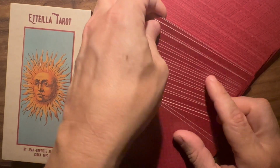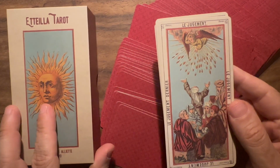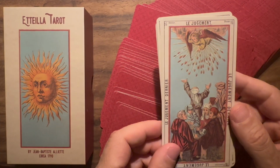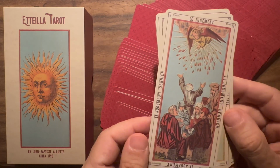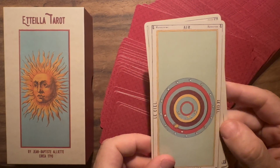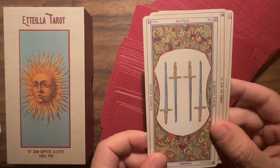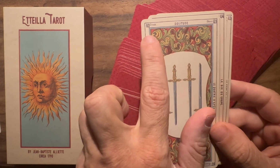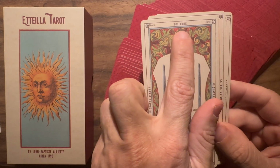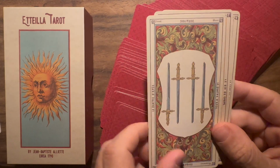Let's look at some of these cards. If you're familiar with this deck, you know what some of these images look like. The Etela Tarot. This one is Judgment. This one is Air. This is Justice. This is the 4 of Swords, or Solitude. So here you get the number of the card. Here you get a keyword. And here it gives you the name of the card, of course.